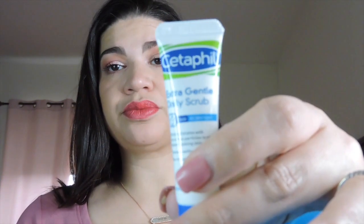Ooh, this is another Cetaphil product, and it's an extra gentle daily scrub for the face. This gently exfoliates with micro fine particles to reveal radiant looking skin, and it cleanses without over drying, and it's non-irritating. This is a nice size to try out. I always like trying out face washes. That's why I don't really have a skincare routine, because I try different things all over the board.